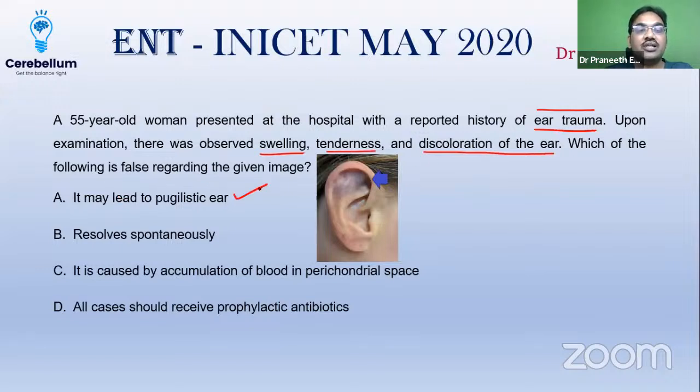It may lead to pugilistic ear. Yes, hematoma of pinna will definitely lead to cauliflower ear or pugilistic ear. It resolves spontaneously. No, it does not resolve spontaneously. Definitely incision and drainage needs to be done, followed by pressure dressing to avoid reaccumulation of the fluid, and then followed by systemic antibiotics. It is caused by accumulation of blood in perichondrial space. Yes, exactly. All cases should receive prophylactic antibiotics. Yes, definitely you should give antibiotics. So the answer will be the second option, right?